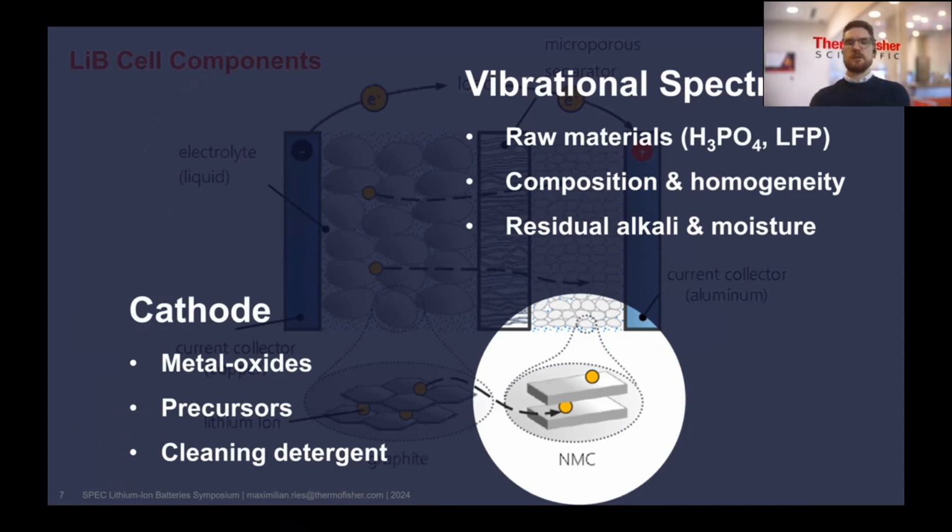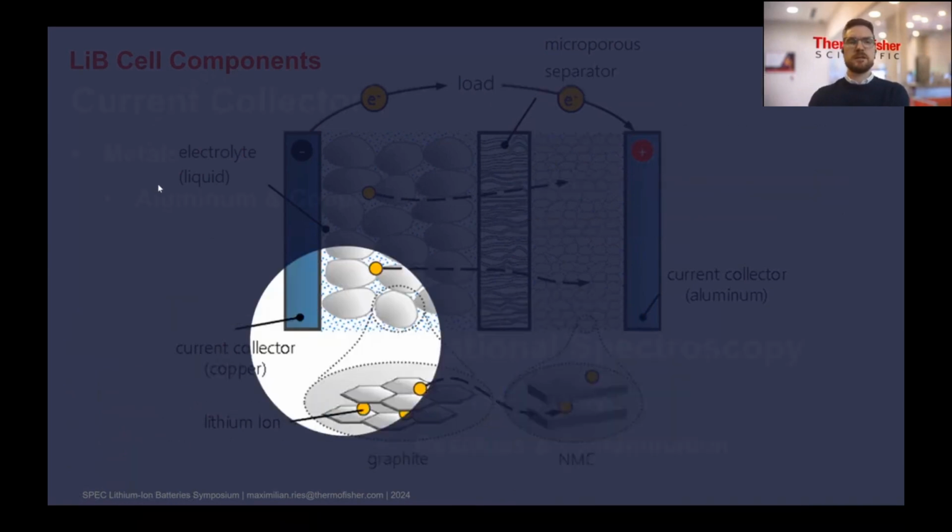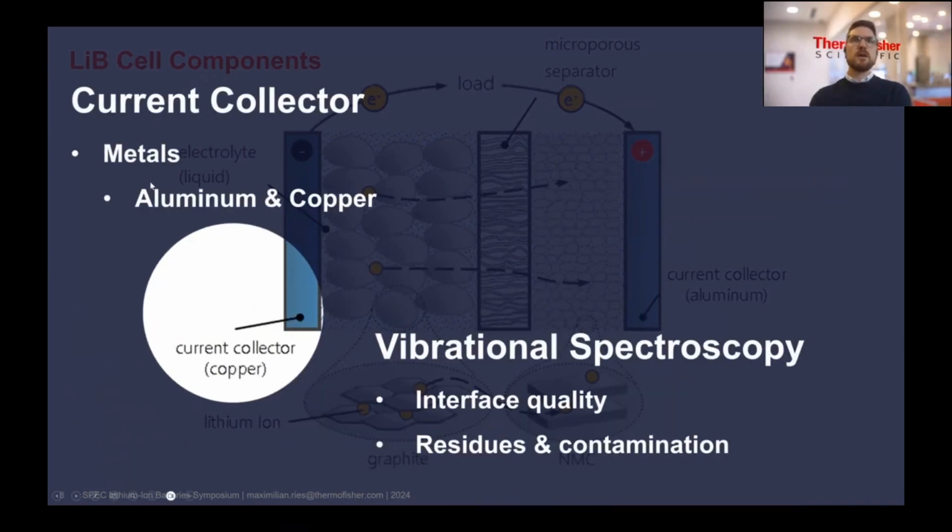The last active part inside a battery is the current collector. Since current collectors are commonly made out of metals, vibrational spectroscopy techniques are not directly able to characterize them. Nevertheless, the interface quality and also residues and contamination on the current collectors can be assessed.